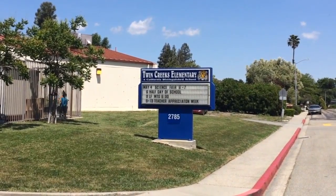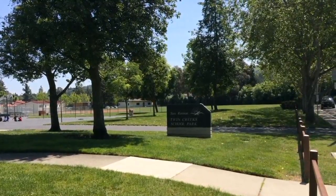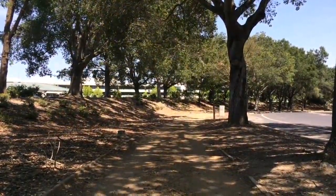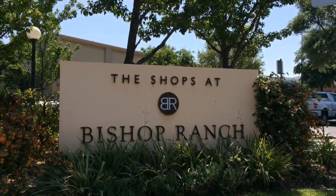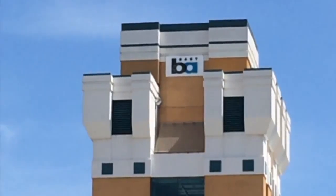Convenient to parks and top-rated San Ramon schools. Shopping at Bishop Ranch. BART and freeway.